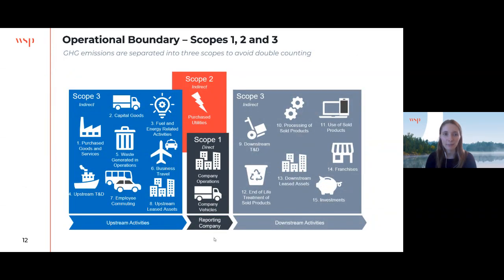So just as a quick reminder, there are 3 scopes of greenhouse gas emissions, scope 1 being the direct emissions from fuel combustion and refrigerant leakage, scope 2 being the indirect emissions from the purchase of electricity, steam, heating, and cooling, and then scope 3 being the indirect emissions from a company's value chain. In order to set a science-based target approved by the SBTI, you must calculate emissions for all 3 scopes.